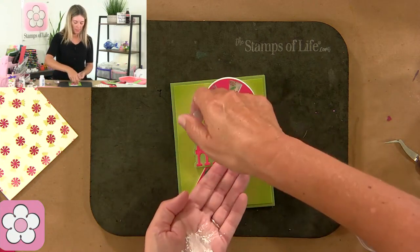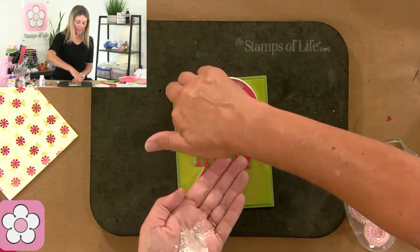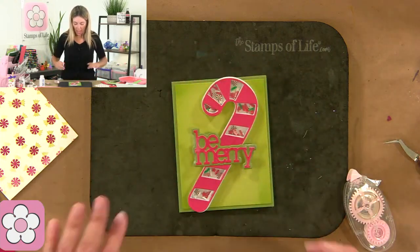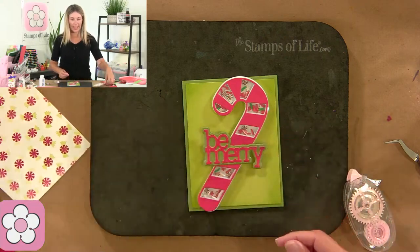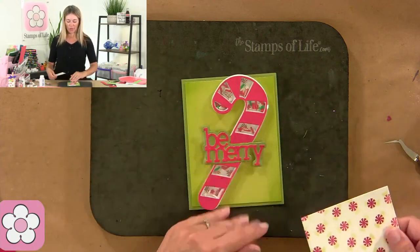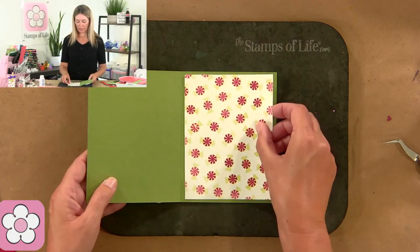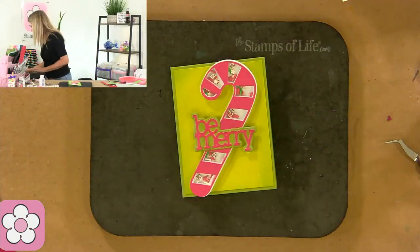I'm just adding... Now I could easily have added just little green candies in one color. I just wanted my candy cane to really stand out. That's why I didn't do this candy on the front, because if I had this on the front, that candy cane didn't show up as beautiful as it should have, right? It's still kind of dark, but okay, there we go. Now, finish it off really, really quick.